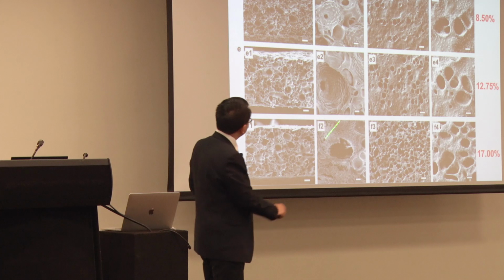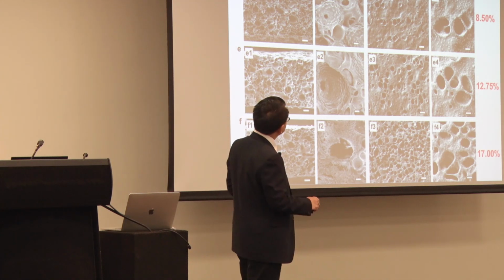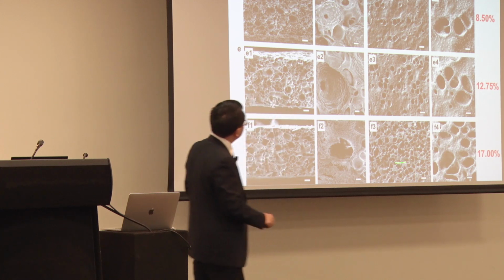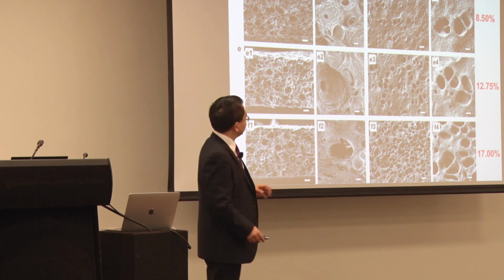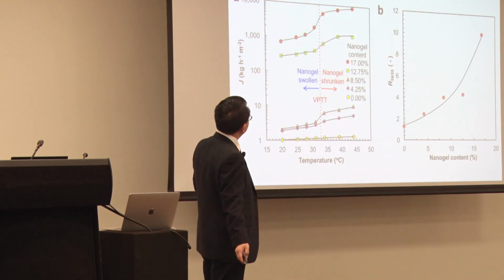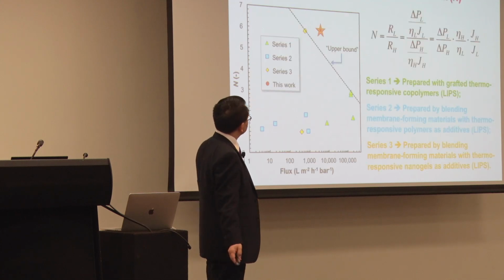So this is the membrane. You can see we also adjust the content of the micro nanogels. You can see by increasing the nanogels, the membrane becomes more porous and the pores are more interconnected. And this is the flux change. You can see they're responsive, and the responsive rate is also very good.